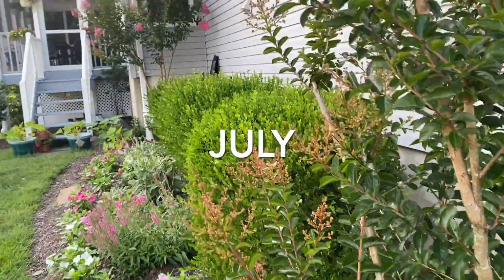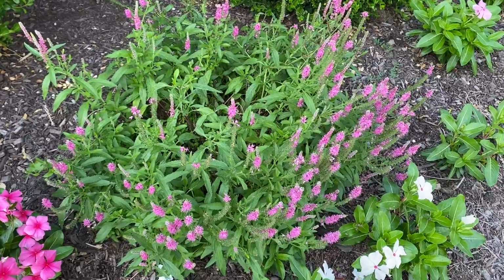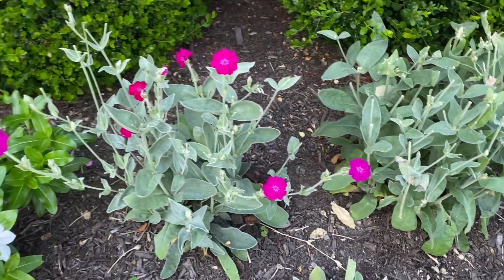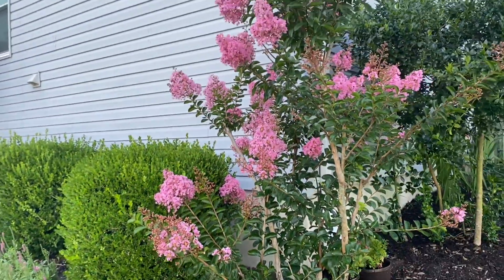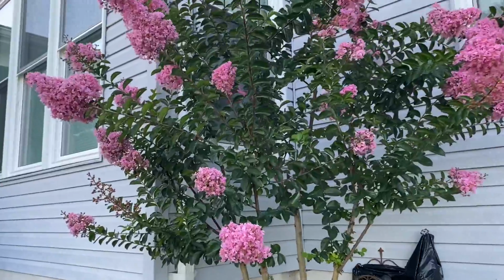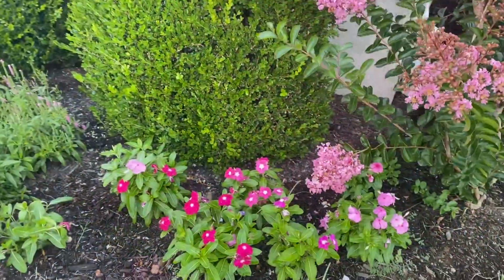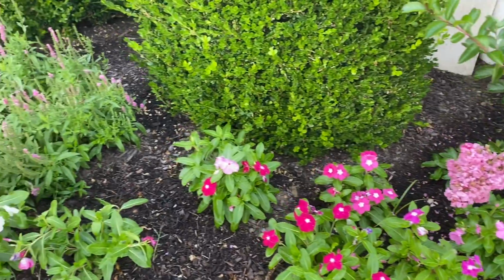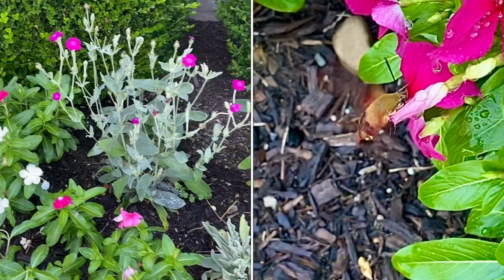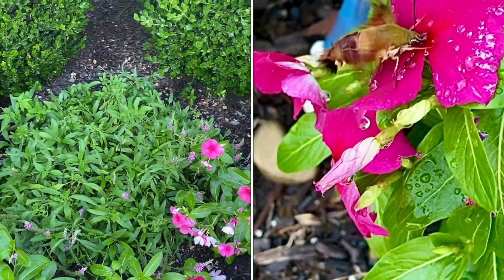Now in July, the Veronica was still going strong, and I had to cut back one of the rose campions, and the crepe myrtle towards the second half of July was exploding with color, looking beautiful and just magnificent. I also had a visitor, a hummingbird moth. And this thing is quite unique looking and very strange.